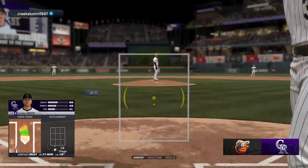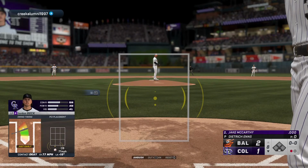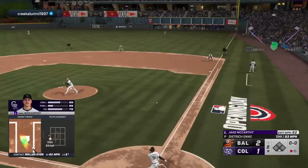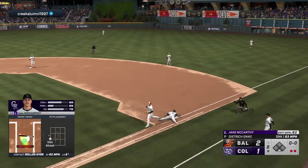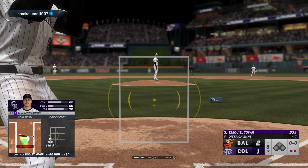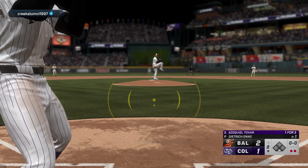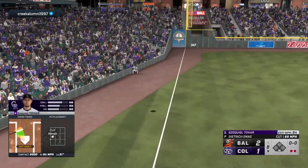And we've got ourselves a pitching change. Dietrich ends. These are the spots relievers really make a name for themselves. Late and close. There's not much margin for error, but at the same time, there's a reason they're put in these situations. The tag, and he's out. Next to hit for the Rockies is Ezequiel Tovar. Ripped, but it curls foul.